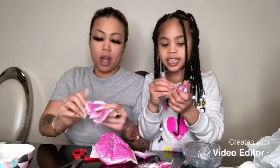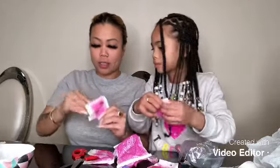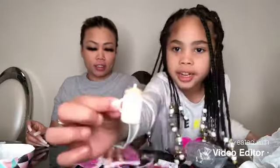Let's see. Accessories. Ooh, girlfriend. She got a little outfit. And I have this LOL doll. Oh, what's this? It's a belt. A belt. And look at her spot. Oh, that's a fanny pack, y'all. She got a fanny pack. And a spotted bottle.